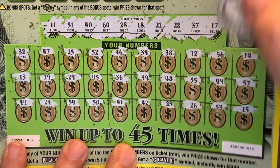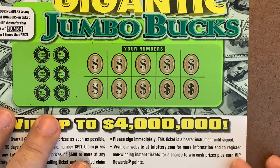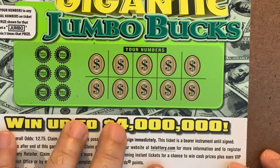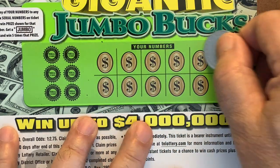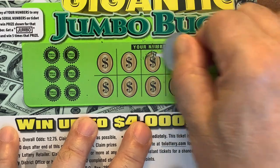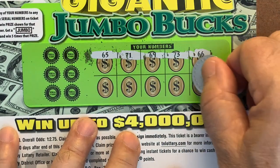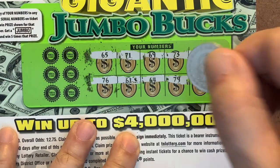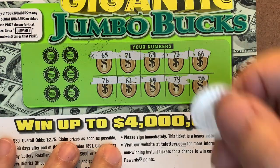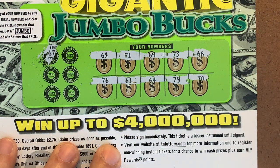All right, nothing on ticket two. Last ticket, ticket number, lucky for some, 13. It's jumbo hunt on the back. Why not? We're going to jumbo hunt on this whole ticket. Okay, no jumbo on the backside. Let's see if we get a winner up here. 67. Come on, let's find it.